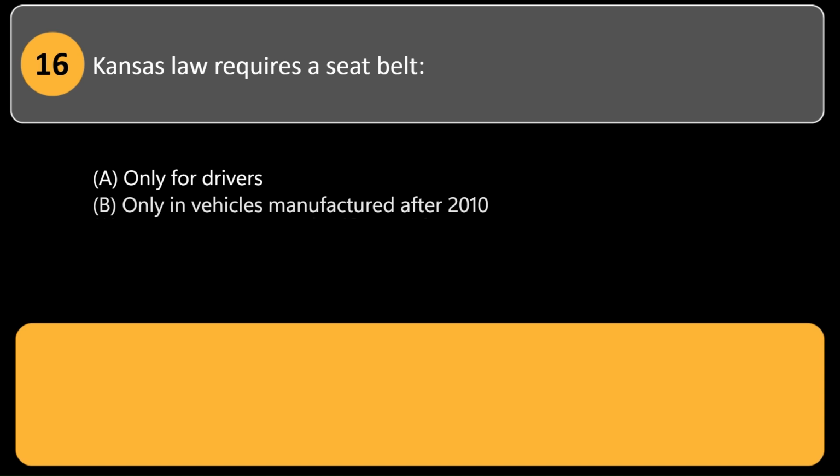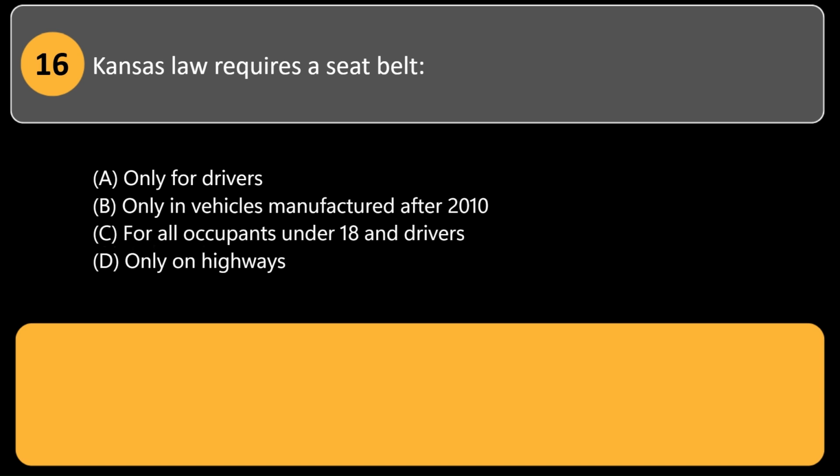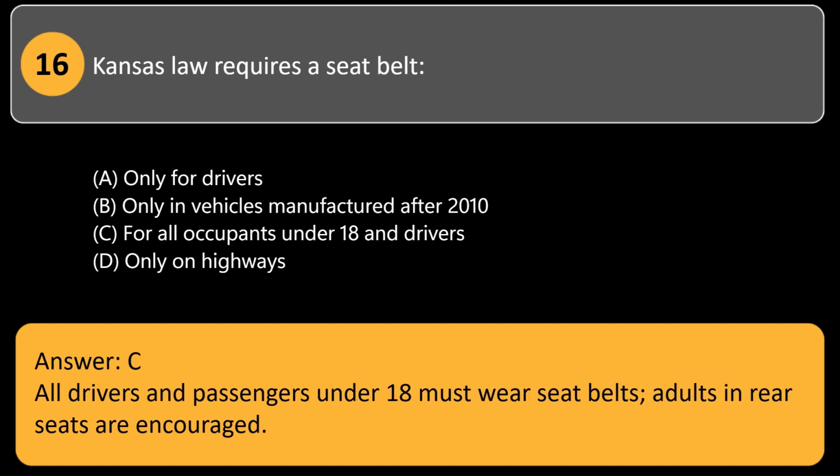Kansas law requires a seat belt A. Only for drivers. B. Only in vehicles manufactured after 2010. C. For all occupants under 18 and drivers. D. Only on highways. Answer, C. All drivers and passengers under 18 must wear seat belts. Adults in rear seats are encouraged.